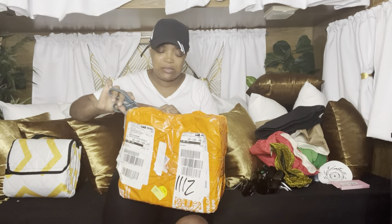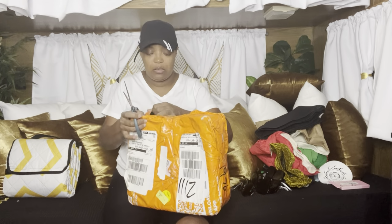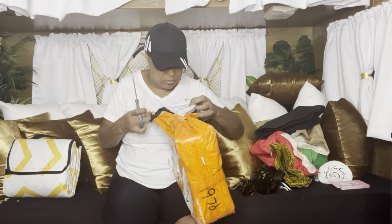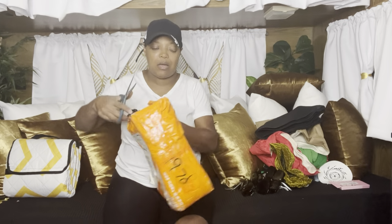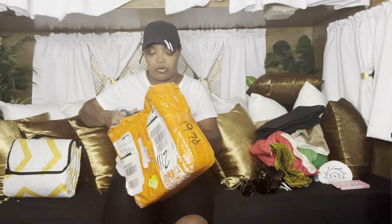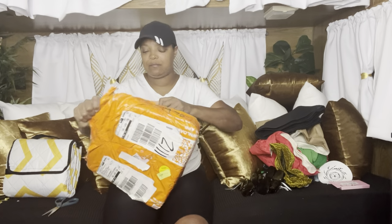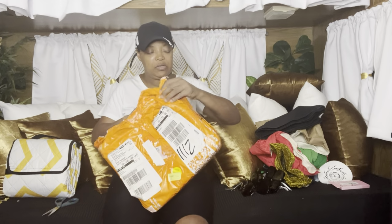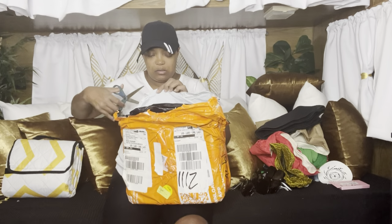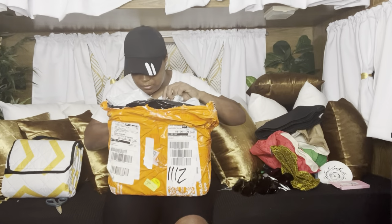I know what it is. And I ordered one of these in a bigger one, but I think the order got lost. I think that was the order that got lost, and they refunded my money. So this one should be yellow, I think. Let me see, is this yellow? Yep, this is yellow. I ordered a black one.